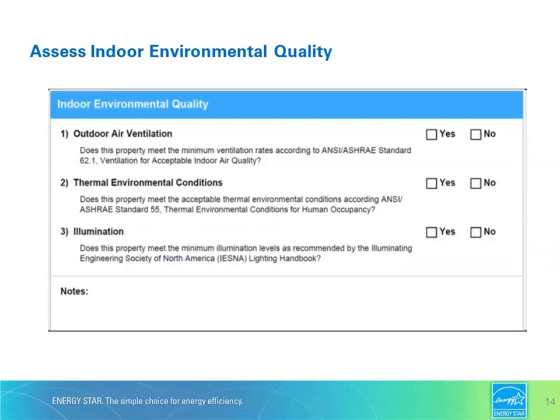All right, this is what the Indoor Environmental Quality Assessment looks like on the application. As you can see, LPs are asked to verify adequate outdoor air ventilation, thermal environmental conditions, and illumination. So this is what every application requires. This is not the measurement form that's required for audits.